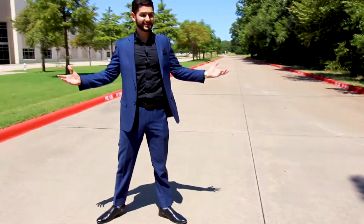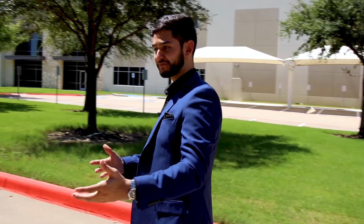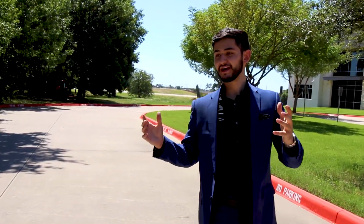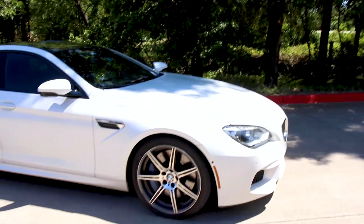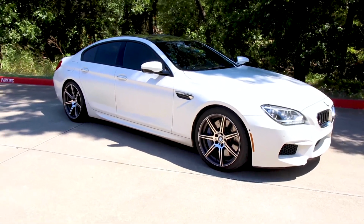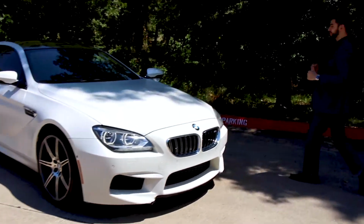They call this the BMW flagship. For me, I call this the boat. It looks like a huge boat just cruising on the streets, cruising on the highways. You got the angel lights, you got the BMW M grille, power. That's all it speaks, is power, luxury, elegance.